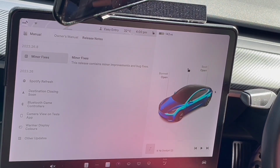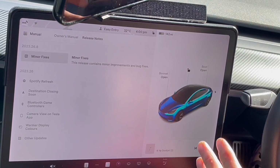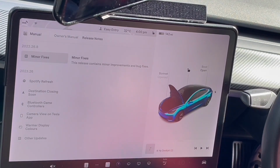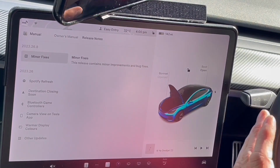Now, I've got it on one door only unlock. So I normally would have to press the button twice on the door here. And now I'll actually be able to open it. But previously, you wouldn't be able to do it. The whole screen would go up and down and it would be a pointless exercise. But because I motorized the Frunk, it's very easy to use. And then to close it, you hit it again and then it's going to close for you. So that's brilliant.